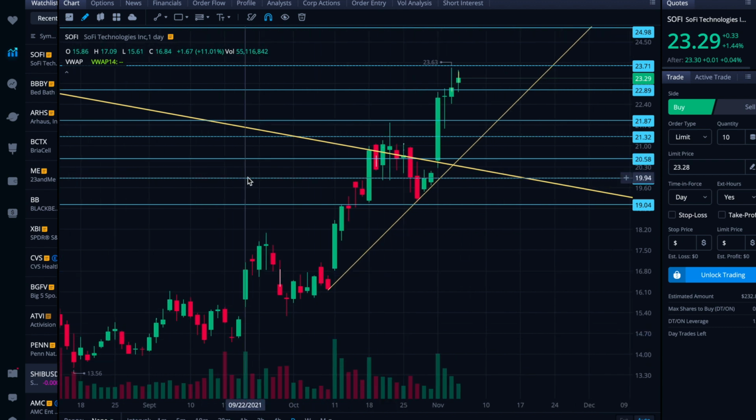So on the daily, to me, it just looks like the next big thing to do is flip that 23.71 from resistance to support and have a go at 25. That's what I'm focused on at this point. Anything to the downside, I would look for 22.89 to hold and just kind of go from there.